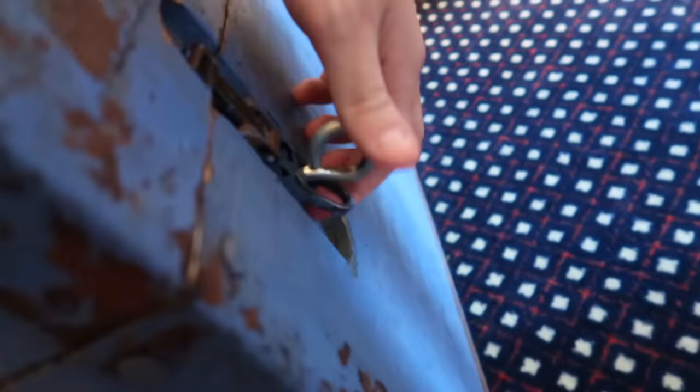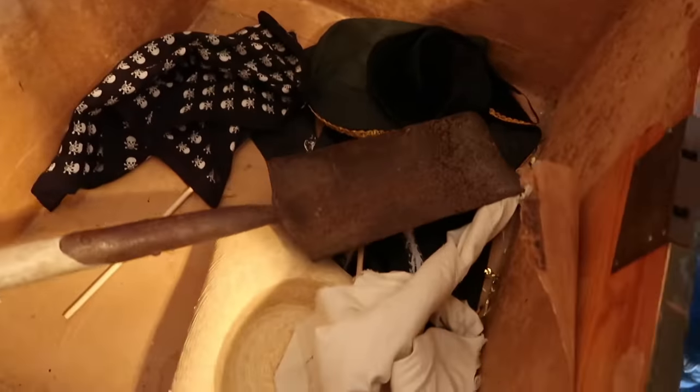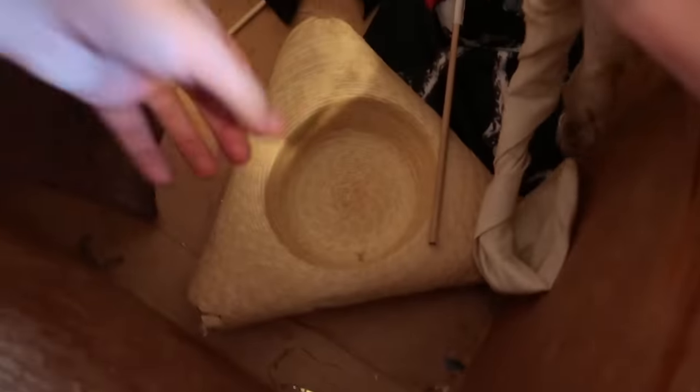All right. Hey guys, we're opening the treasure chest. Ooh. Lots of stuff in here. Chest full of goodies. We got a shovel. I found a pirate hat. Okay, come on. There's gotta be something in here. Very piratey. There's something on the cloth.